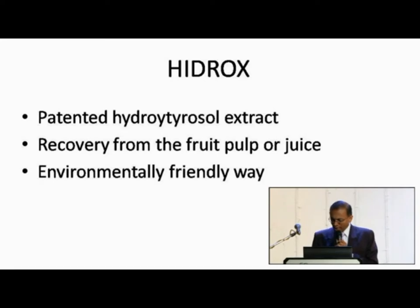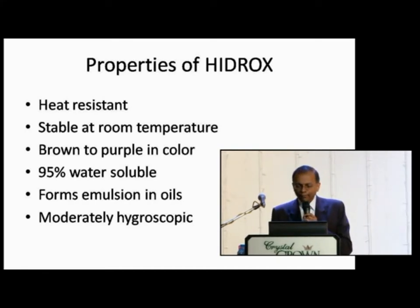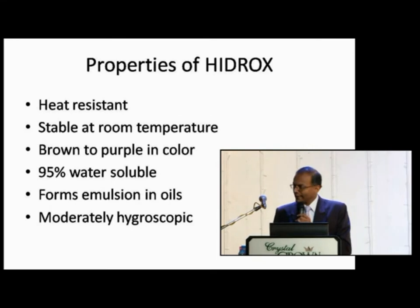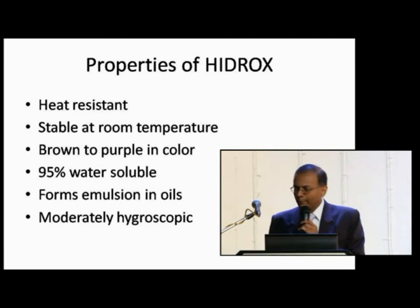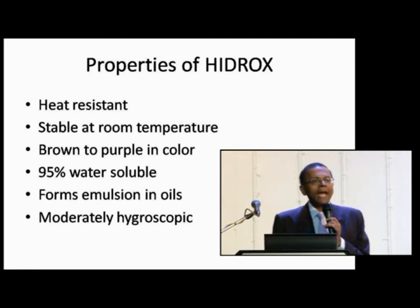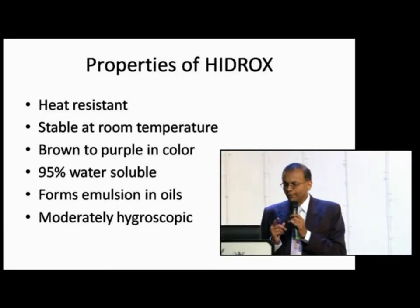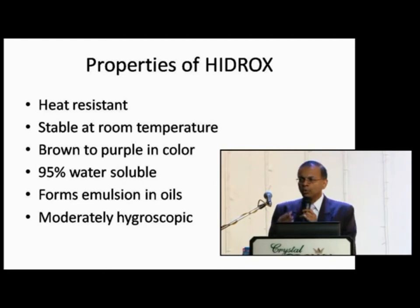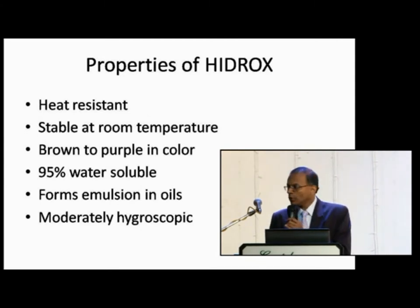Now, I want to share with you quickly some of the properties of HIDROX, right? It's heat-resistant, which means that it can be processed, right? Highly stable at room temperature, purple to brown in color, okay? And you'll notice as well, you are asked to wear purple today, you see purple all over the room, because we're trying to focus on this, right? And 95% water soluble. Now, this is a very important story, we'll talk about this later as well, right? It forms emulsions in oil, so while it's water soluble, it can also be oil soluble, okay? It's water soluble, but also oil soluble.